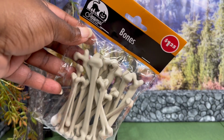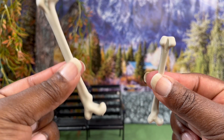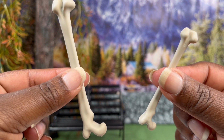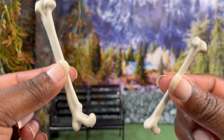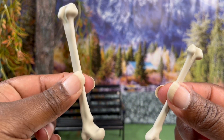I also found this pack of bones for $1.25. Each pack comes with 18 bones. You get 9 of the larger ones and 9 of the smaller ones. I think that these would be great to scatter around a graveyard. You'd have to add a little paint to make them look a little bit more realistic, but they would look great in a graveyard scene and as some spooky chair or table legs.